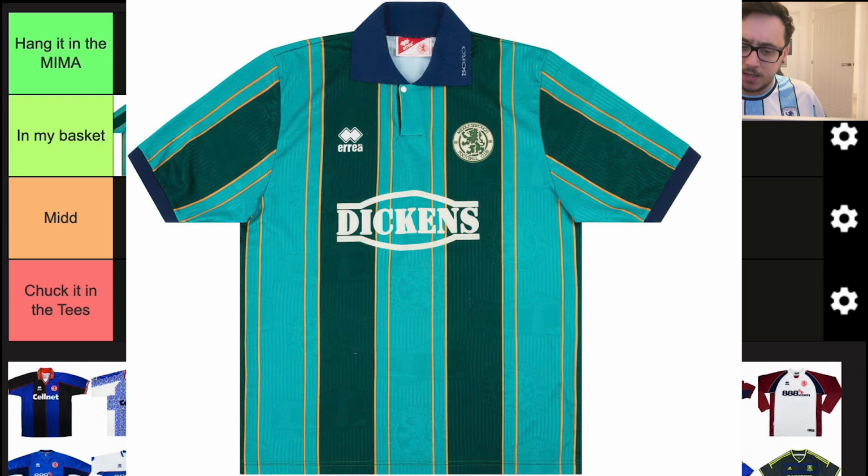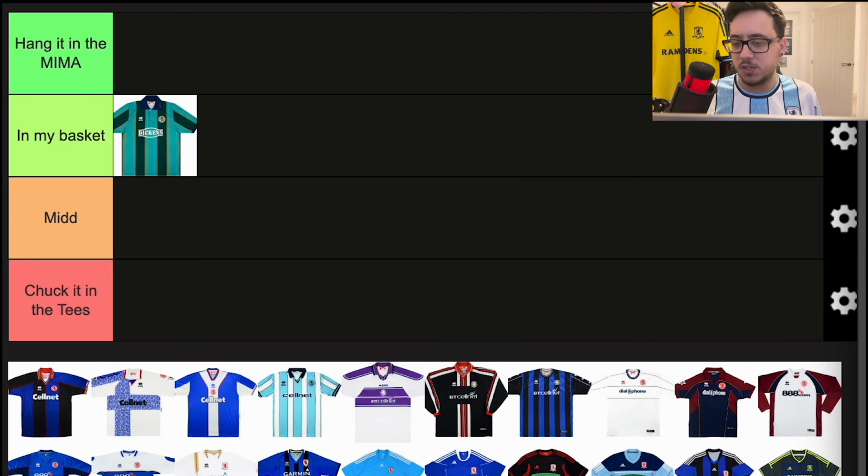It's very unique, you know, compare it to the other Boro away shirts we've got. Lovely green with the gold pin stripes. I think that's a lovely little touch with the darker green stripes as well. Not 100% fussed on the collar being a different blue, but yeah, it's a very unique shirt that stands out, and I think it's quite nice. I've always had a soft spot for it, so it's going in my basket, and hopefully in real life it actually will be in my basket.